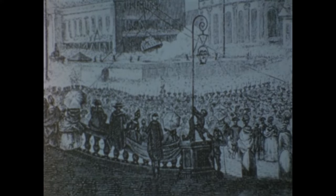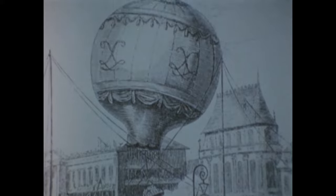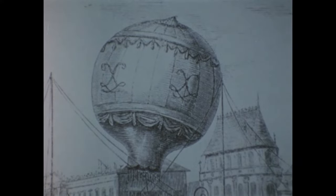September 1783. In a courtyard at Versailles, Marie Antoinette watched the ascent of the first aerial passengers, a cock, a duck, and a sheep. The cock broke its neck on landing. Several onlookers later swore it had been kicked by the sheep.